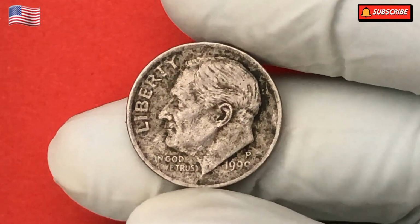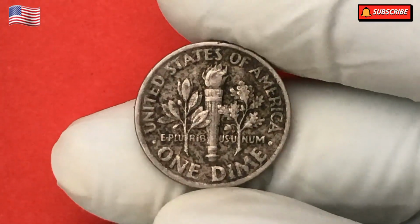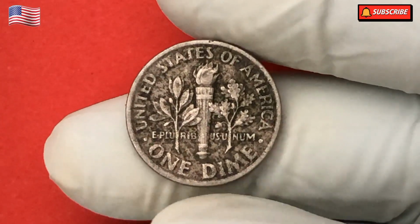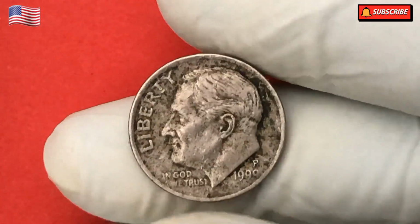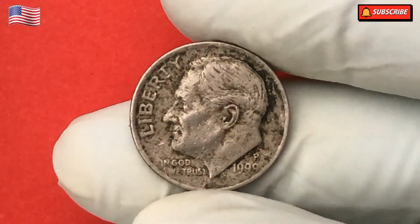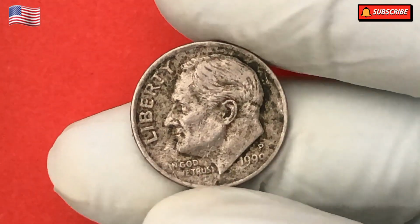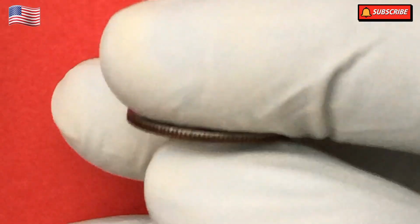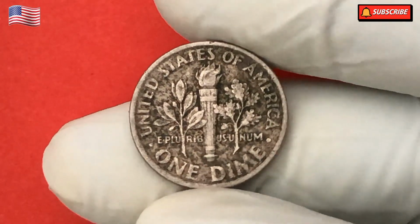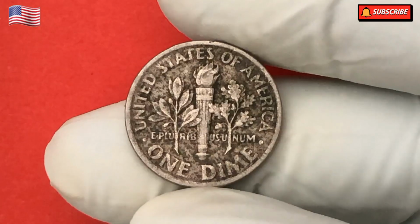Certain proof dimes from 1999, which were minted specifically for collectors, can also be valuable, especially if they're in mint condition. In addition to minting errors, the 1999 dime is part of a larger trend in U.S. coinage, where small, seemingly insignificant design flaws can drastically change the value of a coin. The fact that the wide AM dime is so rare means that it's highly sought after by collectors who specialize in minting errors and varieties. If you happen to have one, now you're in the know about just how valuable it could be.